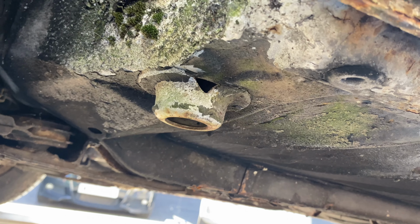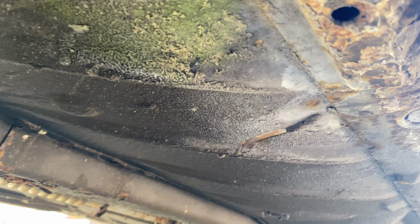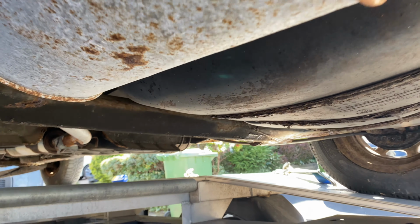So I've had a look while it was on the truck, and it is actually pretty solid. It's just really crusty, and I think some underseal or some paint has flaked away underneath, but it's actually really good. So we may need to do the brake lines, the hard lines. We might have to replace those. The tyres are cracked and perished, so they're going to need replacing. I mean, frankly, you wouldn't want to drive on 11-year-old tyres.